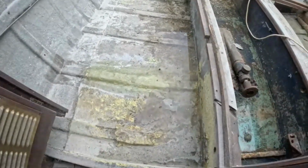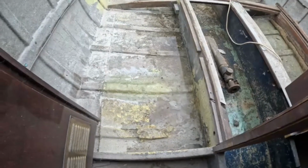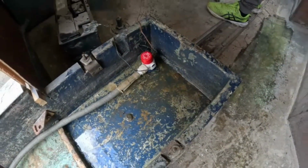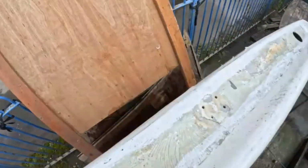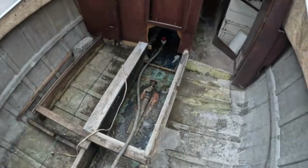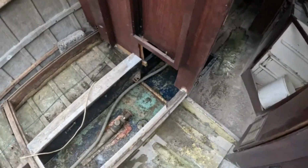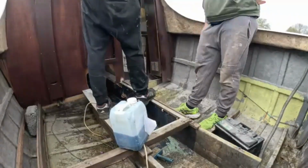This one, a little bit wet in here, if you can see, engine base full of water. Pumping the water out. Well, it's not doing much. Cover's not done great this time, it's let quite a lot of water in. Not good.